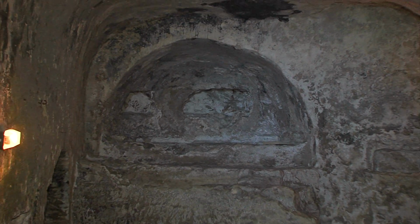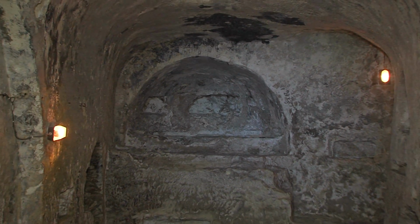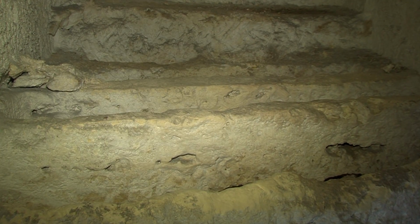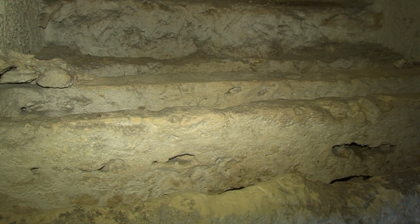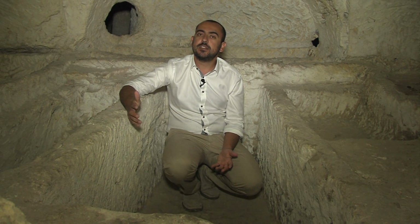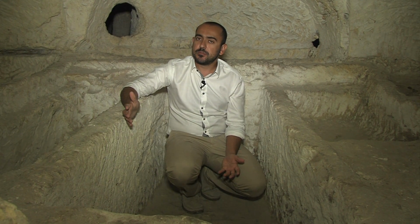The arcosolia were also very common, even though more expensive. These were tombs cut into a niche, with the body placed within troughs or on a flat shelf. The latter are, however, not very common, probably because the body would have been left to decay exposed. Arcosolia dug into a small room were the predominant type of tombs within the earlier type of catacombs.